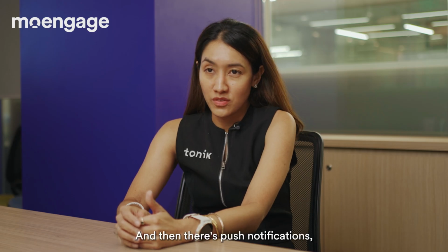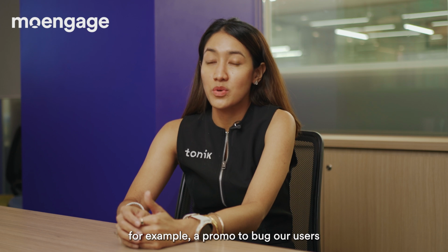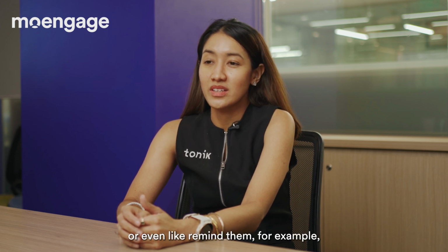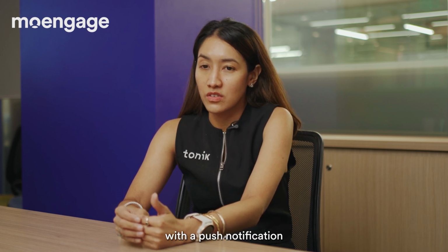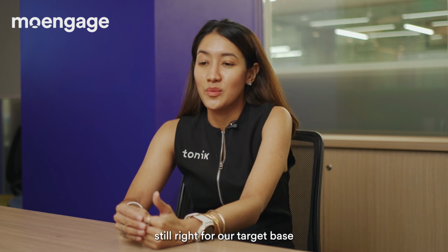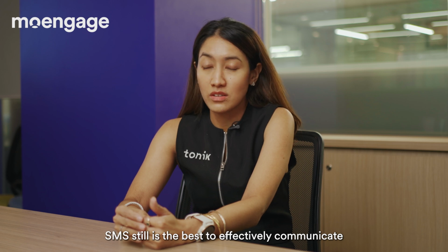And then there's push notifications, which is really the easiest way to sell, for example, a promo, to bug our users, or even remind them, for example, to beat the heat, things like that, to care for our customers with a push notification. There's SMS, of course, still, for our target base. SMS still is the most effective way to communicate.